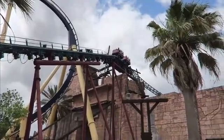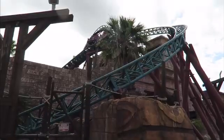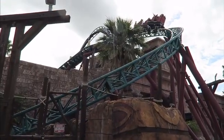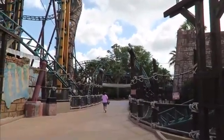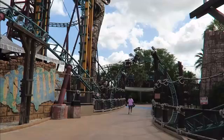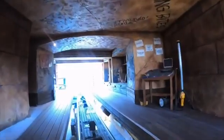I will say the capacity isn't great, though, because there's only two cars per train, and so, I mean, 8 people per train is not a lot at all. But at the same time, it is a family coaster, and they usually have less capacity. But yeah, this ride will not have the best operations.